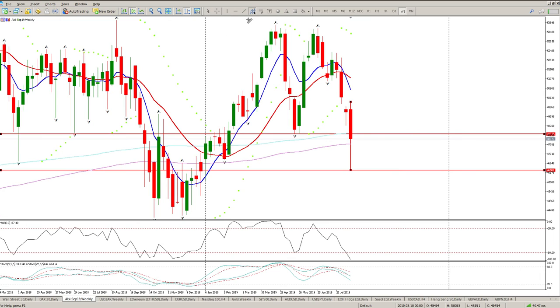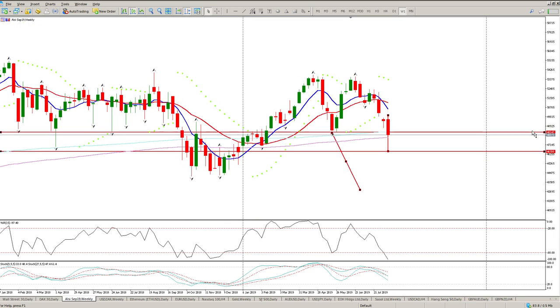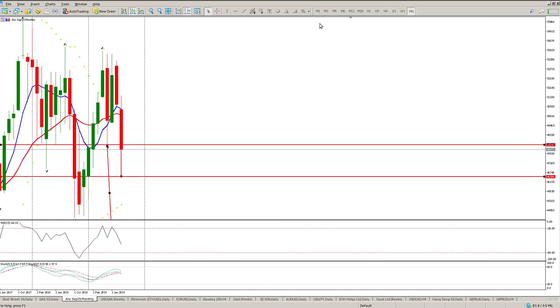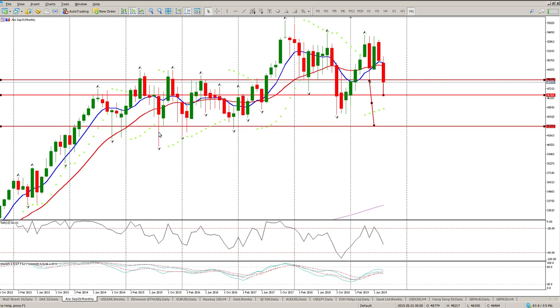However, the big thing here is that would be your major target, which is 42,700. Now I'm going to zoom out to the monthly just to see what that's going to deliver, and that pretty much comes back to this area where the buyers were stepping in over the last couple of years.